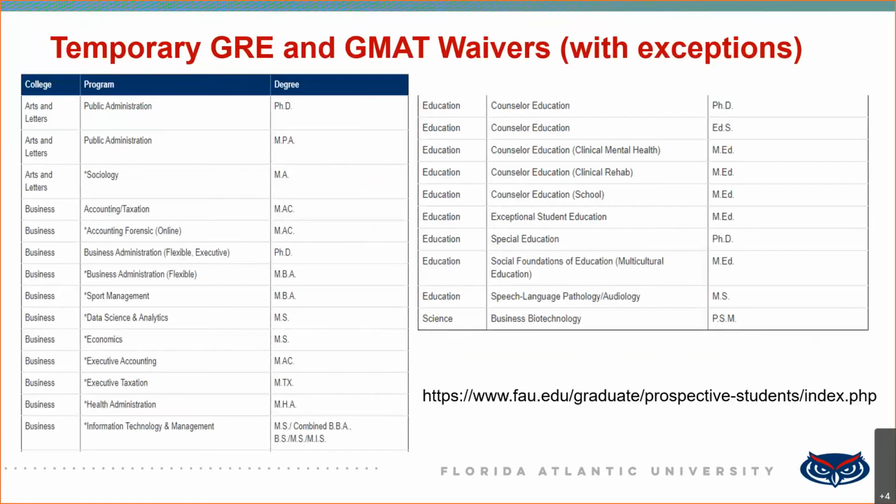Before we go into the GRE and the GMAT in a little more detail for you, we wanted to pause and tell you that because of COVID, there are GMAT and GRE waivers for many of the programs. So here at FAU, the programs that are listed on the screen for you are the programs still requiring GRE and GMAT. If the program that you're looking for is not listed, it's currently being waived.